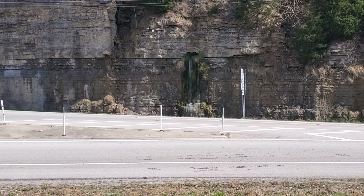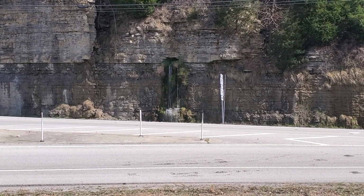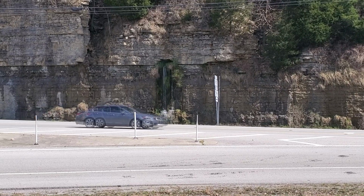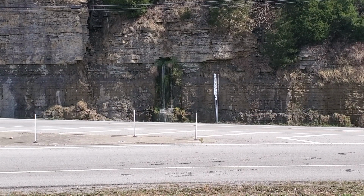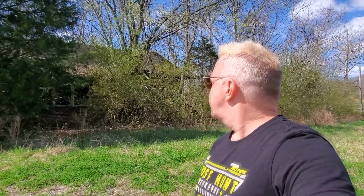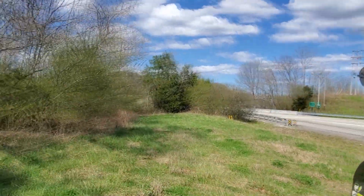It just comes right out of the rocks, but directly right across from it, the leaves are all down now, and I can see this building that's in the woods over here. Just right off the side of the road, some abandoned building, and it has bars all over the windows. So I want to see if I can check it out. Let's see what's in here.